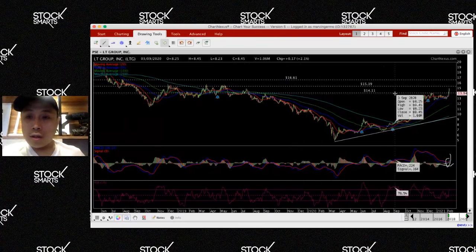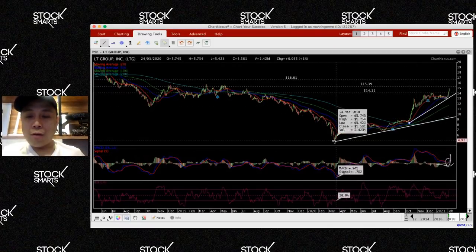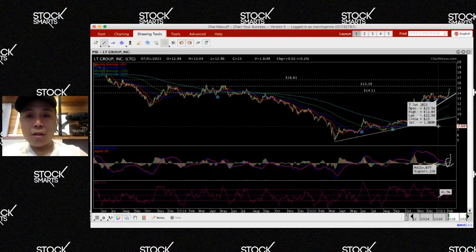And if I try to draw another long and strong uptrend, this is how it could possibly look. You have one big massive uptrend here. You have another uptrend here. And you're seeing the stock break out from 14.11. Your resistances are 15.4, 16.6.